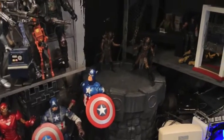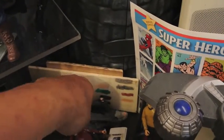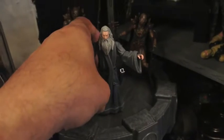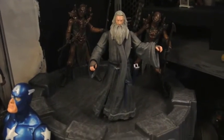Down below I've got, oh okay, I see what happened. Gandalf fell. He's right there. Let me pick him up. Staff must have fell somewhere. But that's Gandalf, and some Lord of the Rings bad guys back there.